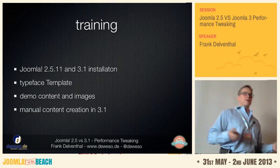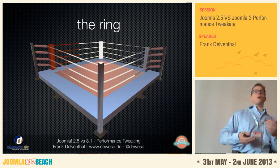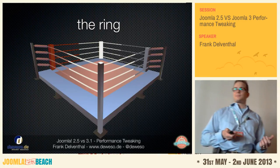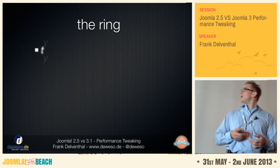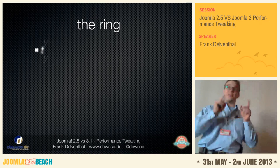Now, the ring. You know, the ring is always very important, it has to be a certain size, so both have equal possibilities and chances to win. So I took the Typeface template, as I told, from Yostrap. You see there, pretty version. Mine doesn't look so good, but I got funnier pictures.